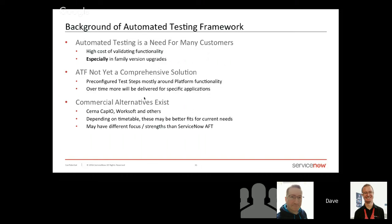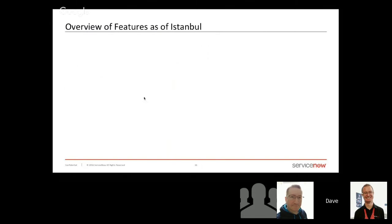ServiceNow, at this moment, does not do browser compatibility particularly elegantly. That would be a weakness of our framework. If that's what you need, actually, Capio does that better, as of today. So it's definitely worth keeping that in mind. So let's go through an overview of features.